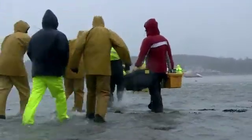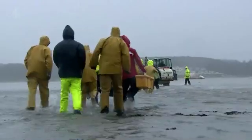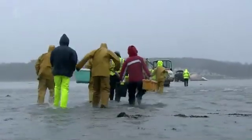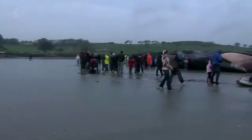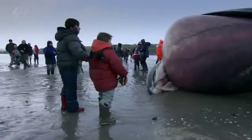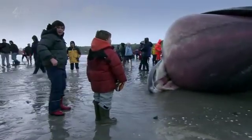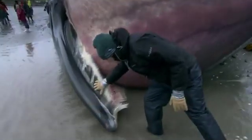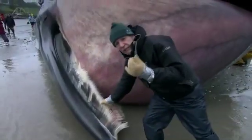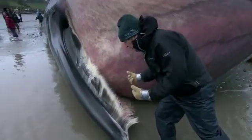The tide's now dropped, and we have just 4 hours before nightfall. This is obviously the head of the whale. It's on its side and slightly on its back. You can see one eye just down here. This is its upper jaw. This is the baleen plates. These are made of keratin, like your fingernails, that they're used for filtering out all the food this animal eats when it dives and feeds.